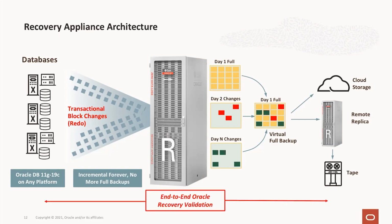We talked about validation earlier. So the recovery appliance has built-in recovery validation. So all that work you would traditionally do with RMAN to do your backup validation, the recovery appliance does that for you automatically, internally, and does not put that load back on the Oracle database. So you don't have to worry about that anymore. You don't have to do all those operations and try to figure out when are the best windows to do that work against your Oracle databases, because the recovery appliance does all that work internally on its own.